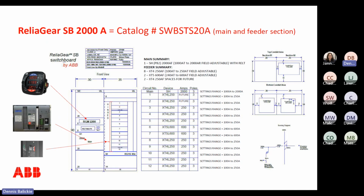Finishing up over to the right, you'll see there's a top conduit area and a bottom conduit area. This gives you the depth and the width of the overall switchboard setting and what the conduit area open is. At the very bottom right-hand side, you'll see a busing diagram with a little triangle that says provisions for future extension. So that's where, if these 10 circuit breakers do not meet your requirements and you need additional circuit breakers, that's where you would have the second catalog number.